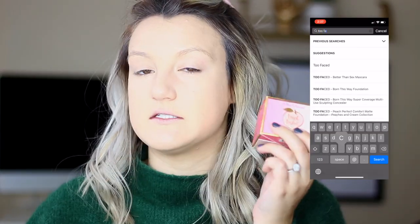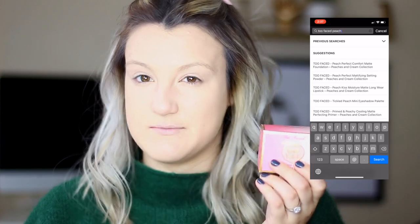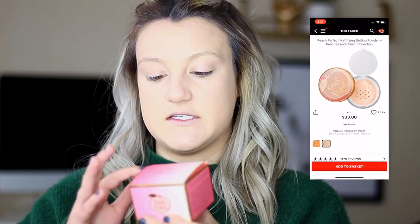So for a setting powder, I do have the Too Faced Peach Perfect. This is by no means new. This has been out, I think, for like a year or so exactly. This is just the translucent setting powder. So this is what it looks like, really cute packaging. Again, you've probably seen this a million and one times. This is nothing new at all, but I wanna give it a go.